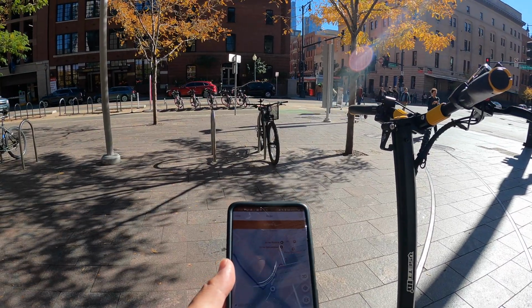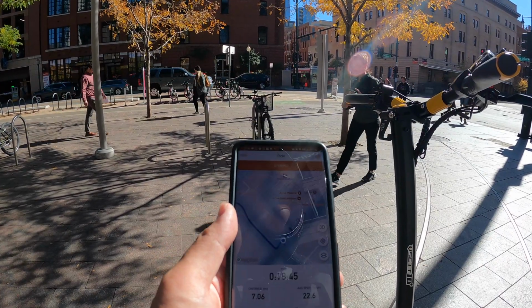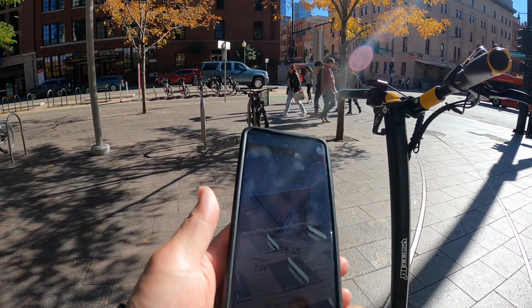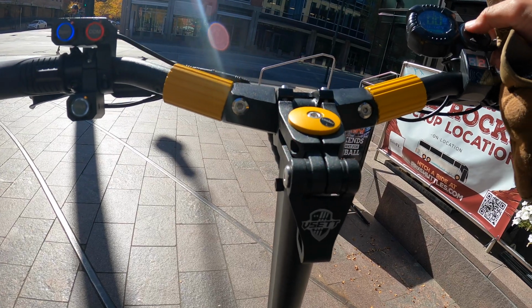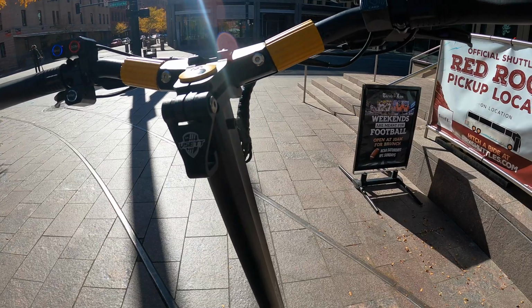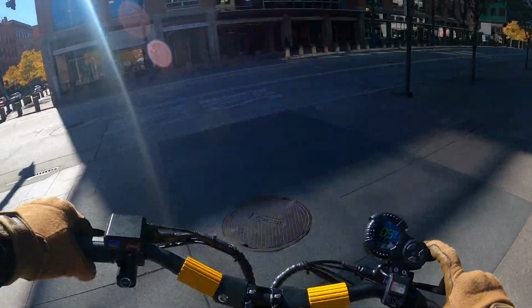18 minutes 45 seconds. I went 7 miles, average speed of 22.6. It's really about 25 miles per hour, but it took me a little bit to find this place. All right, so we're at 62 volts right now, 62.3. I've gone 7 miles. So let's go ahead and get the show back on the road for you guys. See where this range is at.